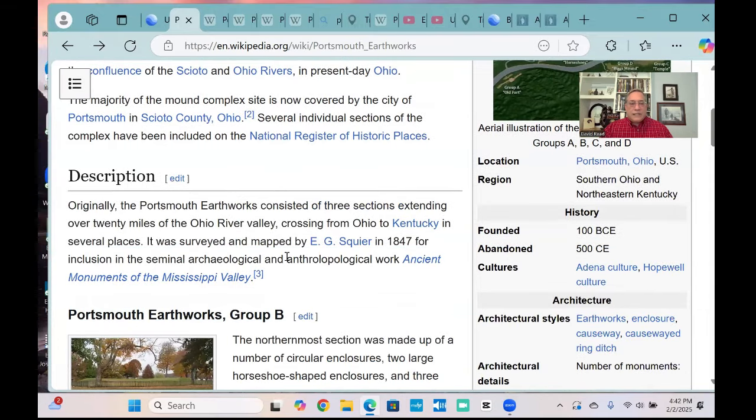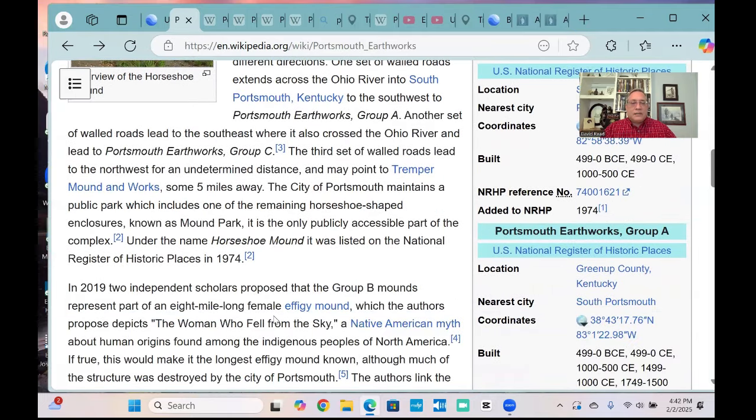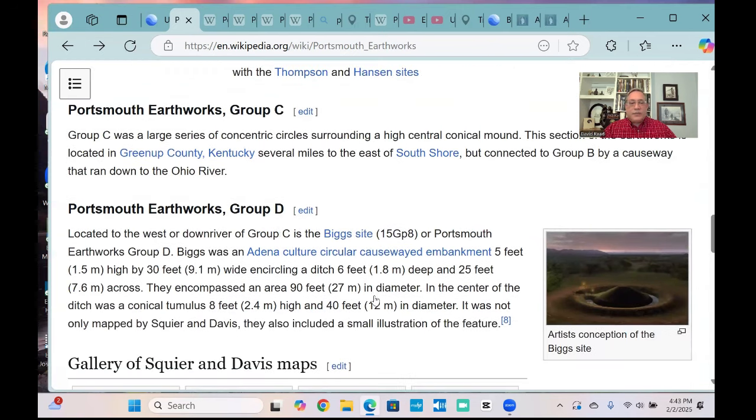Now, in the 1840s, Squire and Davis, who were early architects, toured and made diagrams and excavated and studied the mounds. They did a number of diagrams related to the Portsmouth earthworks. At this point in the Portsmouth area, there's not much that's available to the public, but you can see some of the large horseshoe mounds are still preserved. For example, this is about a 150-foot long horseshoe shape that was in the center of the site that I'll show you. And it has different things on the different portions of the site.